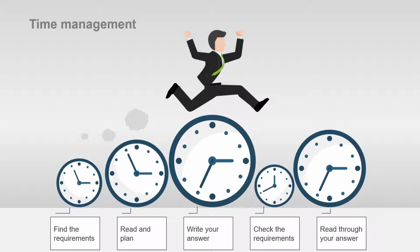The final thing to try and do is leave yourself a few minutes to read through your answer. You won't have time for a full edit, but do at least make sure it is understandable, particularly if you've been typing so fast that you have made a lot of confusing typos.